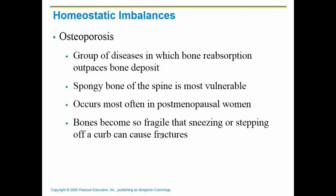Osteoporosis is one of the most common homeostatic imbalances where basically our osteoclasts, those are the ones that are reabsorbing or breaking down calcium to release it from the bones, are outpacing the osteoblasts, or bone deposit. So we're taking the calcium out faster than we're putting it back into the bone. A lot of times this occurs in post-menopausal women. Menopause is when women stop ovulating and stop having their periods. It's a hormonal imbalance most of the time in women, and the bones can become very, very fragile and be easily broken.